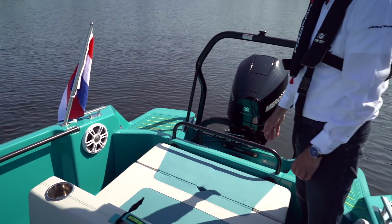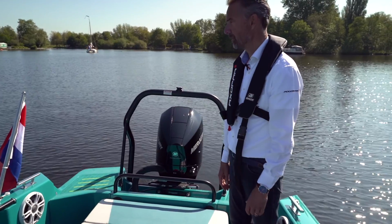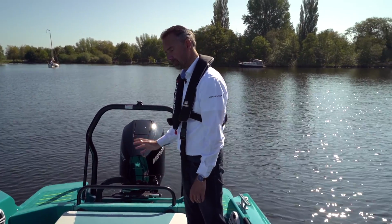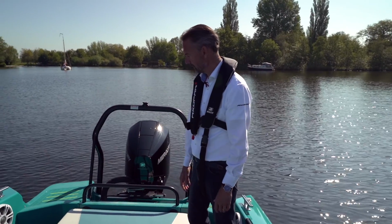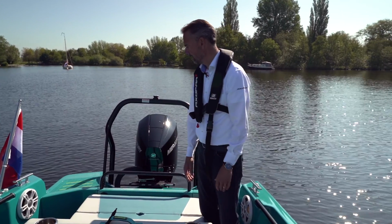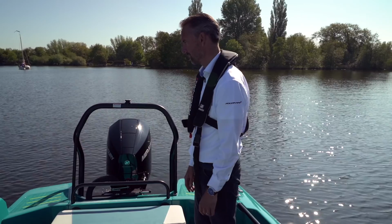Some people may notice this is for a battery charger, which we also installed for the owner. A non-Axopar option, but we installed it because this is an owner who does a lot of anchoring, I think, where you need to be careful that you don't drain the batteries. So he just wanted to make sure that they're always full when he takes his boat out. So we installed a battery charger in this particular boat.